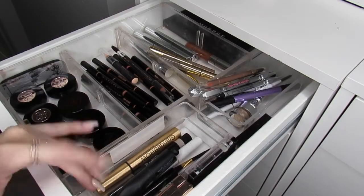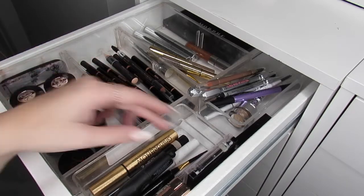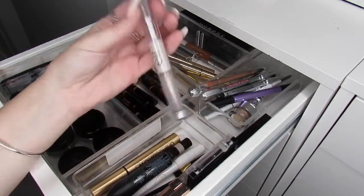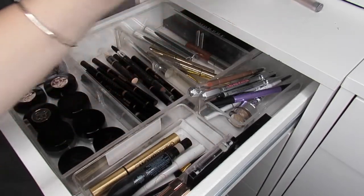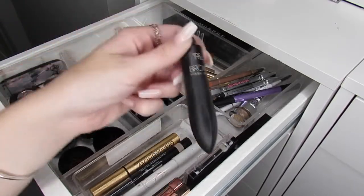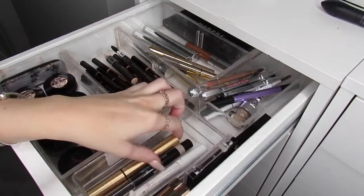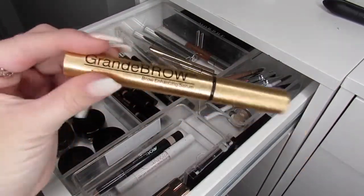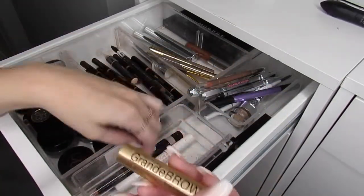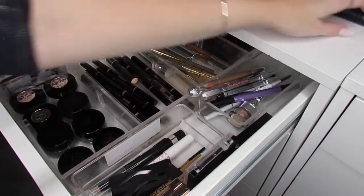And then in this container is the rest of my brow gels, my brow serums, clear brow gels. So we have this e.l.f. one, which is kind of old, so I think I'm going to get rid of it. This is by PS. They sell this brand in Primark. This one is really, really good. It's a tinted brow gel. We have this Grande Lash. This is an enhancing serum. And then we just have a couple of highlighting products, some random stencils, things like that.